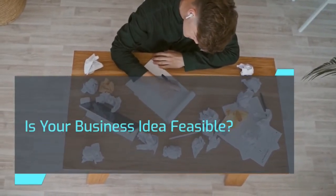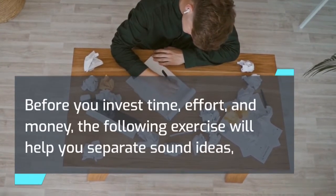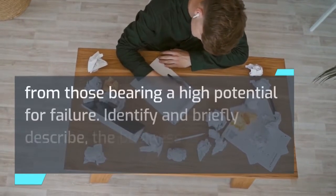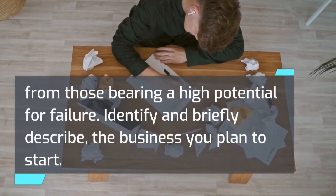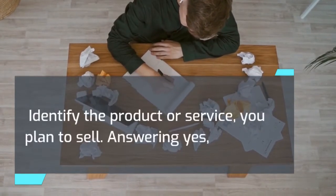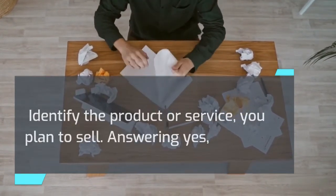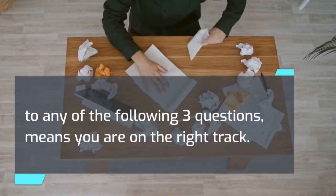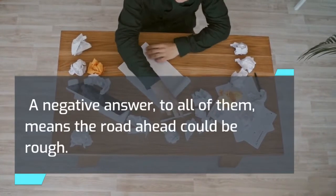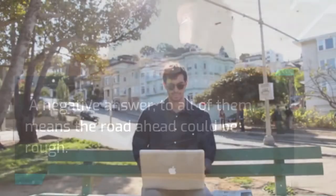Before you invest time, effort, and money, the following exercise will help you separate sound ideas from those bearing a high potential for failure. Identify and briefly describe the business you plan to start. Identify the product or service you plan to sell. Answering yes to any of the following three questions means you are on the right track. A negative answer to all of them means the road ahead could be rough.